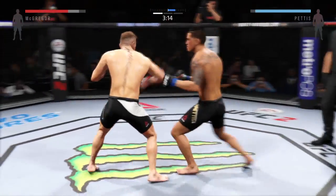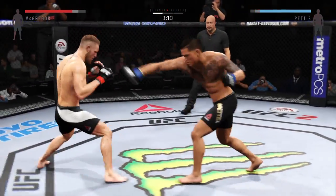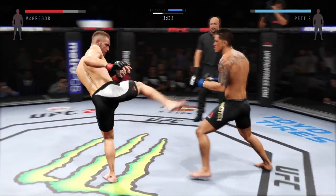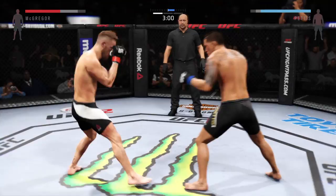Pettis gets hit with that body kick. Back and forth. That punch was blocked. Joe, he's landing it well. Yeah, he's digging into that leg kick.